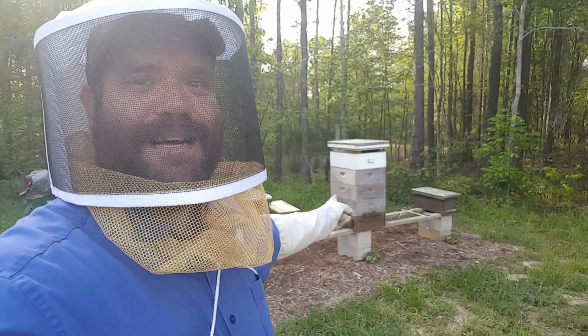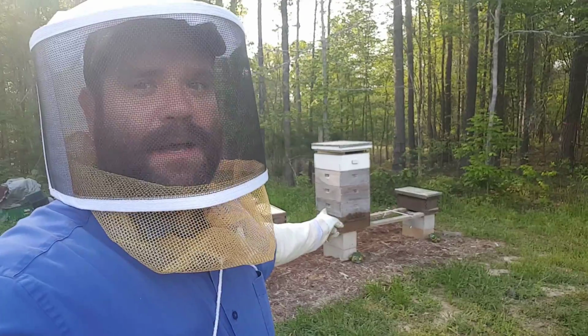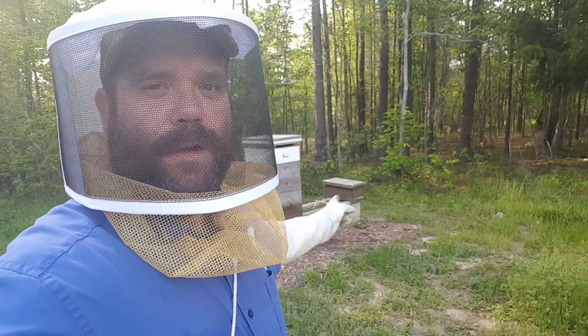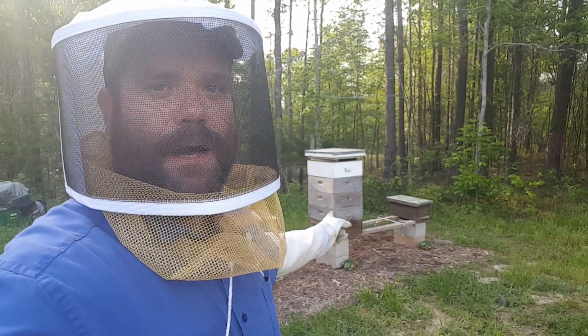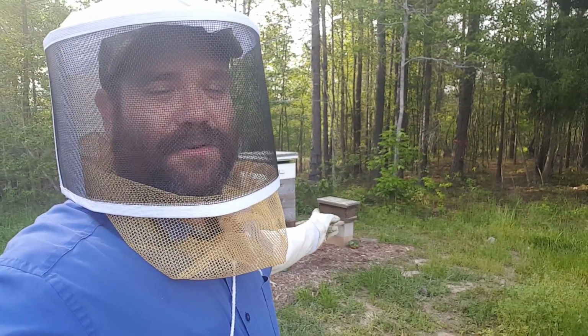However, throughout the entire hive, there were over 2 dozen supersedure and swarm cells that I have decided to get rid of because I do not want them to swarm. And then over here in the nuke, we put a couple of the swarm cells from this original hive to see if we could go ahead and get that nuke developed. And, you know, it's kind of like a twofold thing.